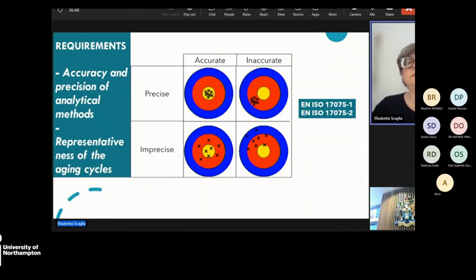And a problem related to the chromium 6 method of analysis. There are two methods. The first one is EN ISO 17075-1, and the second one is EN ISO 17075-2. The first one is a colorimetric method, and the second one is a chromatographic method. And here there is an explanation about what kind of results we can have. They can be both accurate and precise, or inaccurate and imprecise.